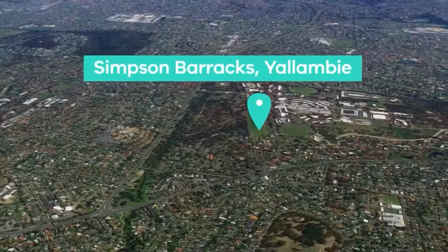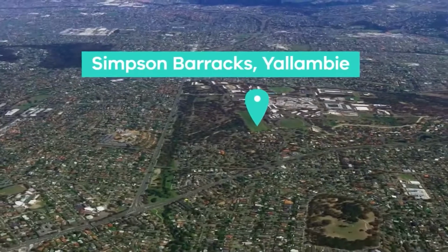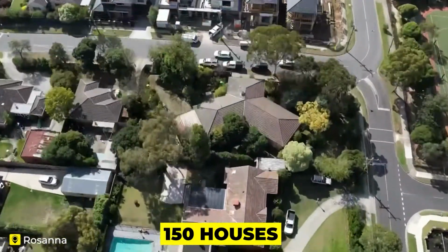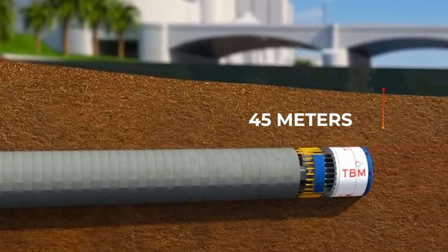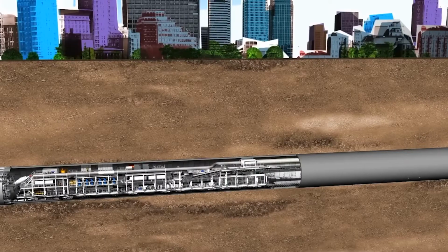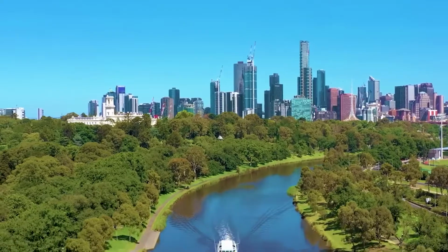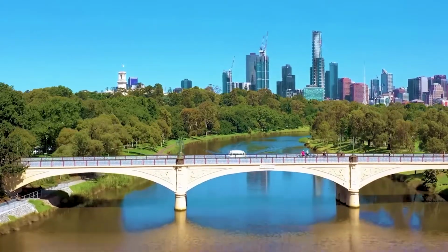As the TBM tunneled southwards, passing under the Simpson Army Barracks in Yalumbi and then beneath about 150 houses in Rosanna and Heidelberg, the tunnels will descend to a depth of 45 meters under the Yarra River in Bulleen, roughly equivalent to the height of a 15-story building. This deep descent ensures that the natural environment above remains undisturbed.